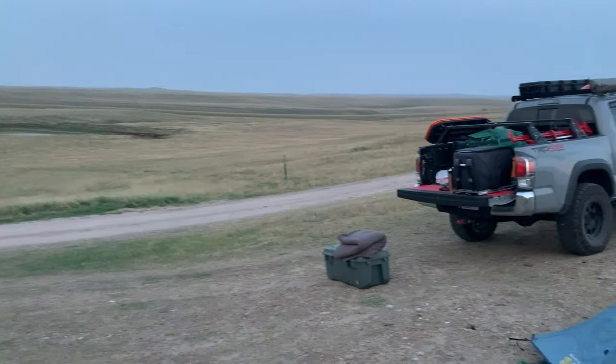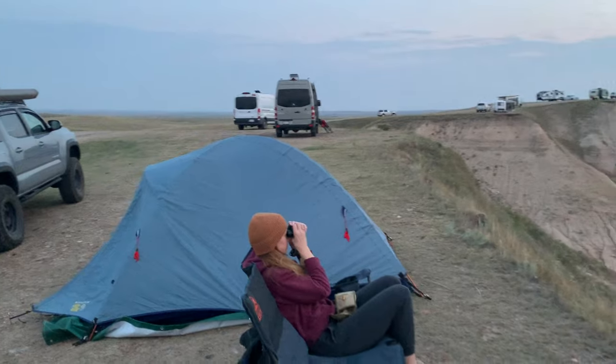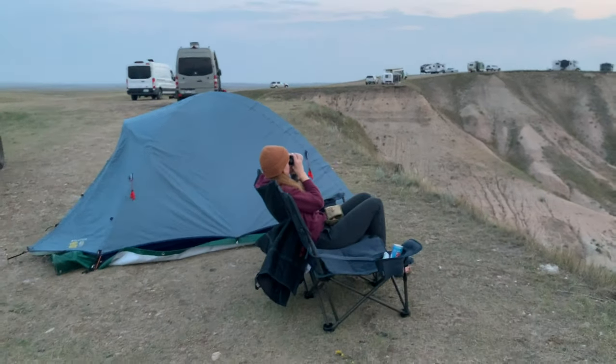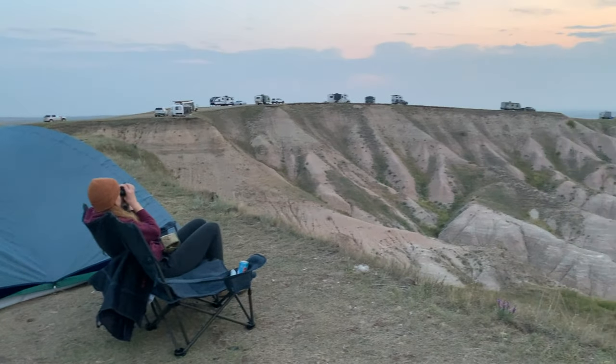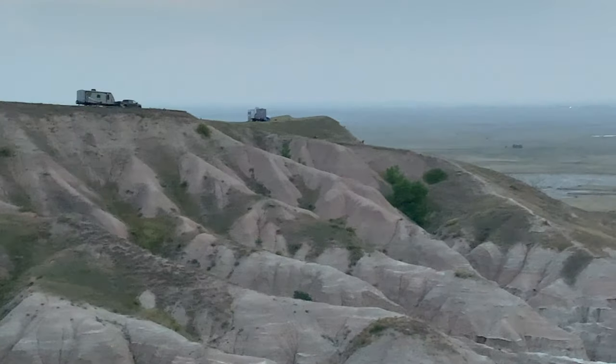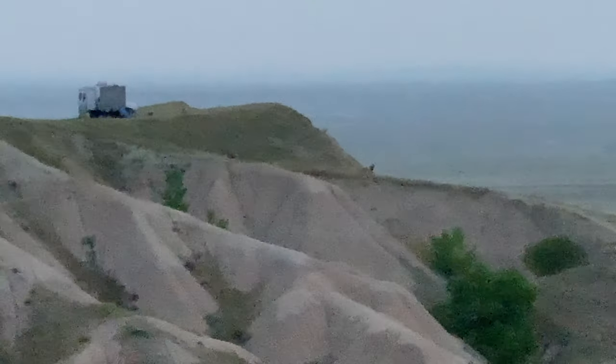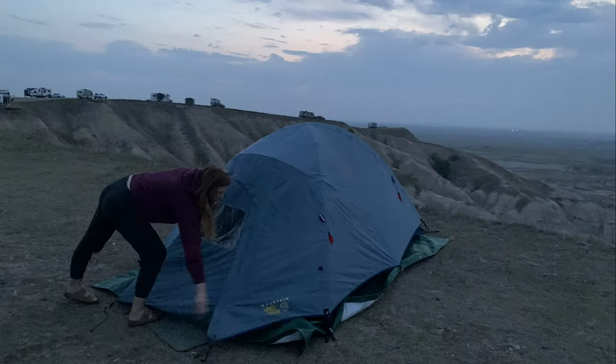So we were able to find a spot just fine, but it was a little bit busier than we would have liked. This is one of those places that is a fantastic view, and I would say if you're in the area, definitely try and camp there at least once. With that said, I don't think I would camp there again personally. I like things a little bit more remote than that and a little bit more away from people, but it was definitely kind of a bucket list checkoff item.